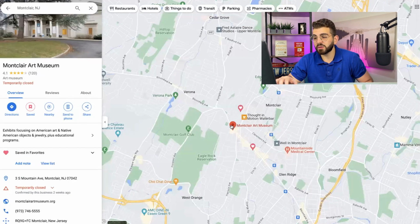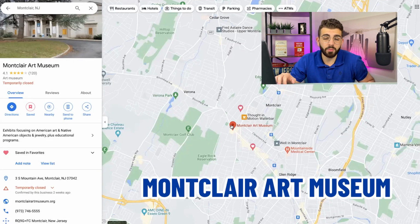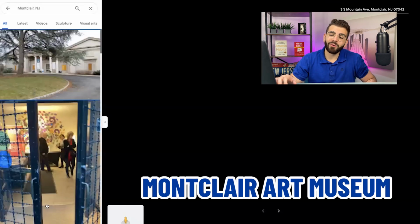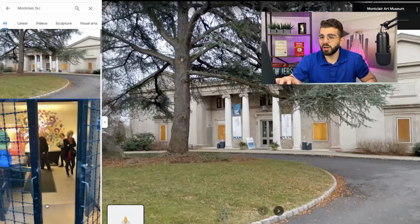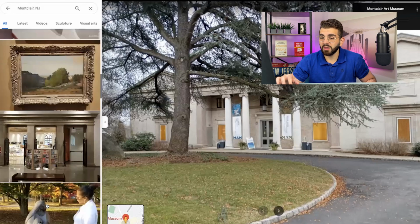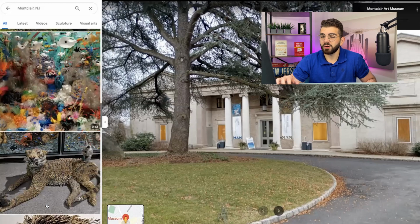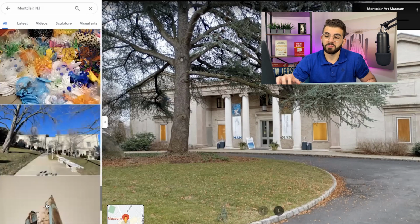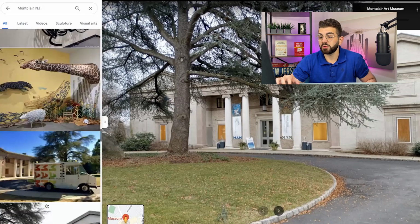Moving on, let's go to our next top attraction, and that's going to be the Montclair Art Museum. If you're into art, or enthusiastic about the arts, this might be something worth checking out, because there's a ton of history involved here, but it's also an artistic area with lots of different kinds of animals, sculptures, and paintings.